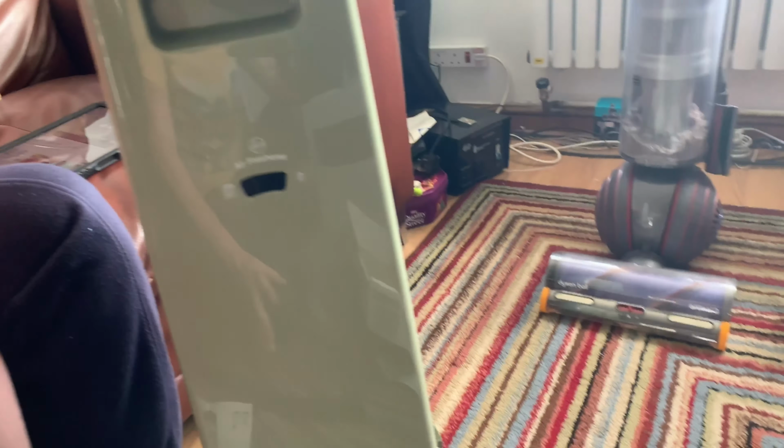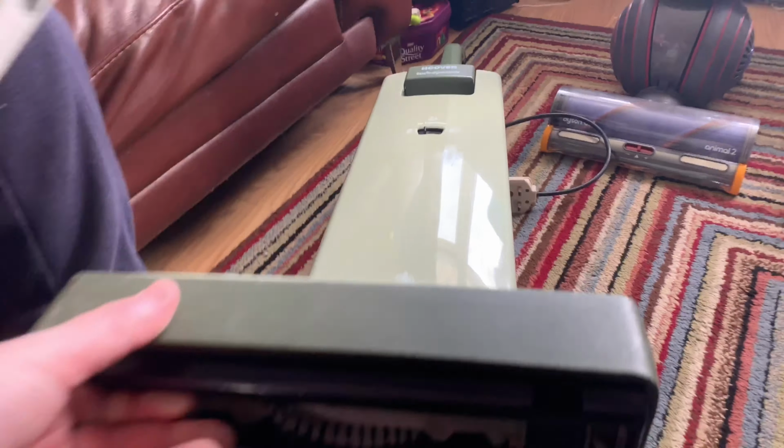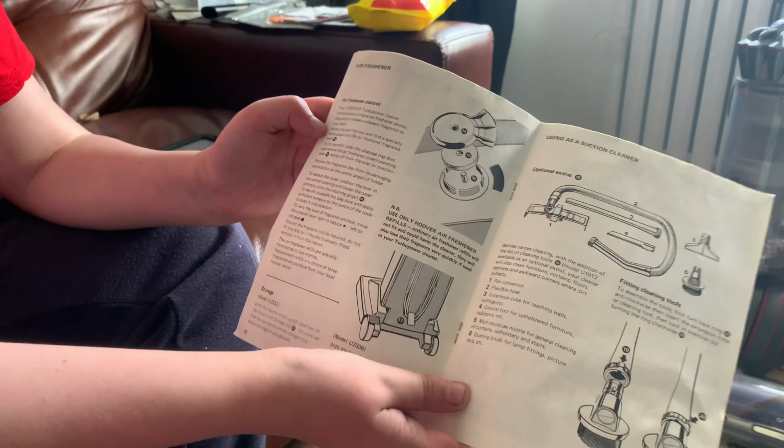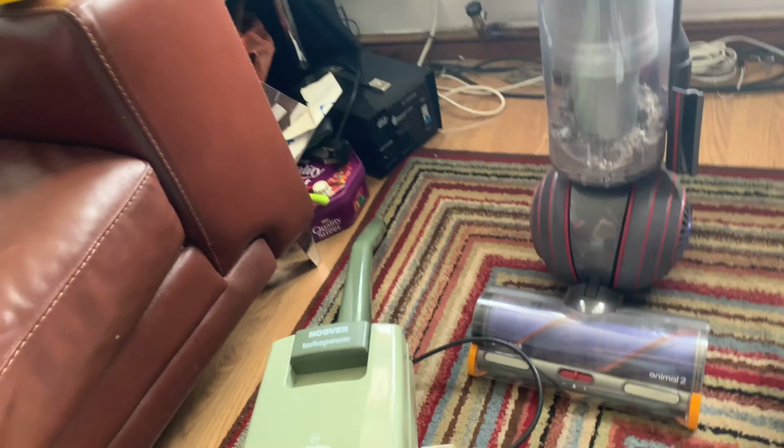I know for a fact this has got the activator, which is not the beater bar, which will probably be a little bit better on the hard floors. The bristles are very good on it. It says what the flavour is. Is the air freshener on there? I don't know. This is probably the original air freshener now.